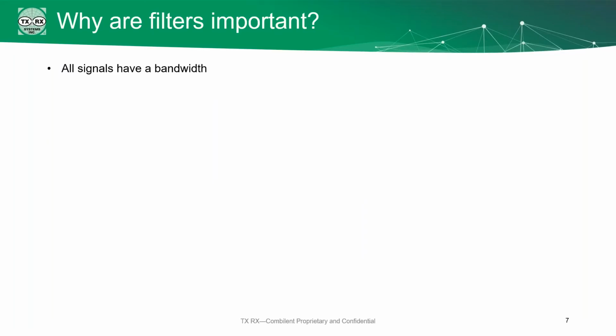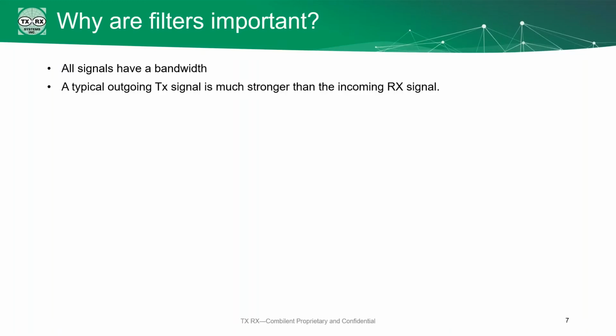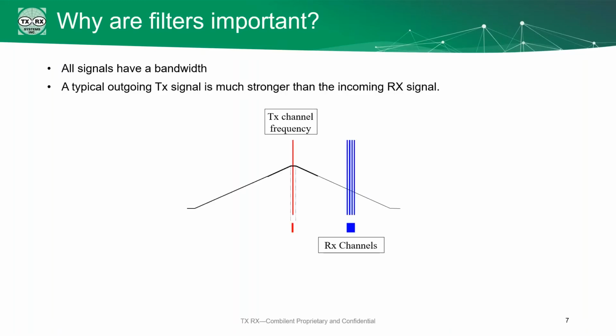All signals have bandwidth, and the outgoing signal is usually much stronger than the incoming signal. So that presents us a problem here. And that problem is that we want to protect these receive signals, while at the same time still being able to send out this transmit signal. But you can see this sideband here is going to cause us some interference. So we want to eliminate that.